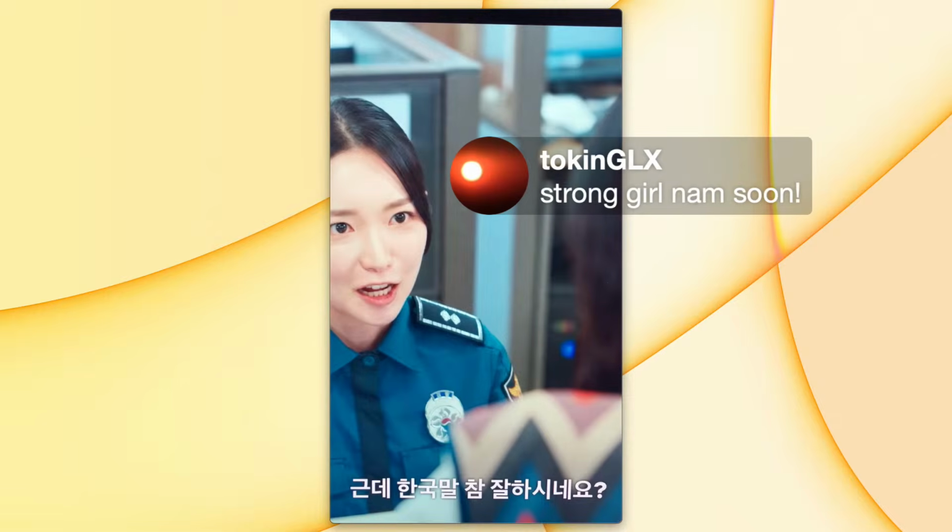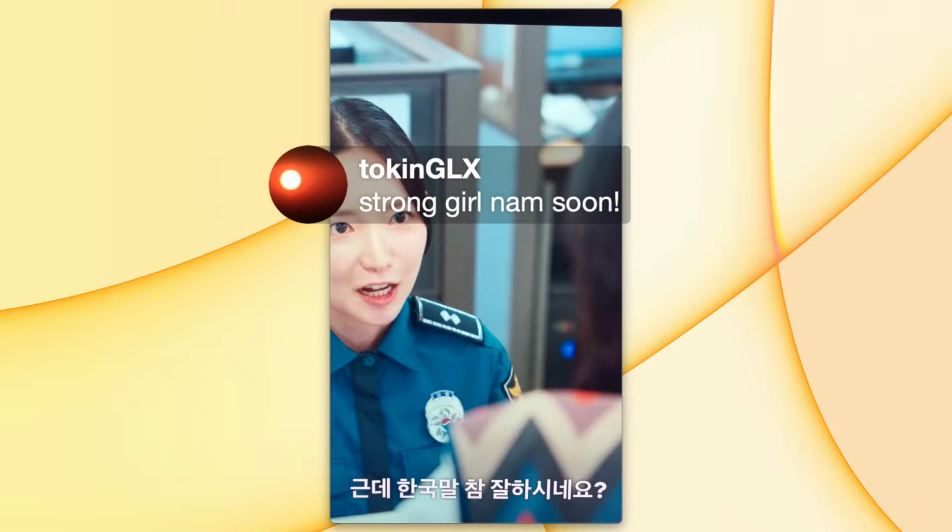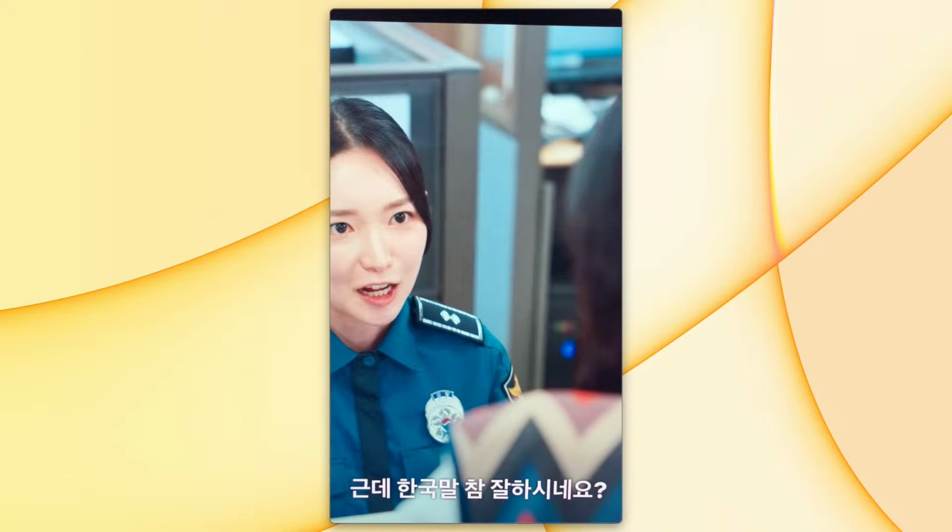Oh, yes, this is from Strong Girl 남순. 힘센 여자 강남순. 이거 좀 약간 유치하긴 한데 재밌어요. It does have the childish element in how the story unfolds, but it's really fun. 진짜 재밌어요. 저도 사실 수업 준비하면서, while preparing for this class, I really enjoyed watching it. I made it to episode 4.5, I think. 근데 이거 재밌어요. It's worth watching.